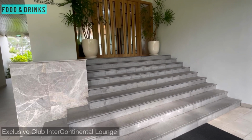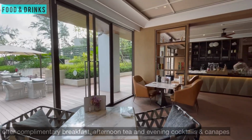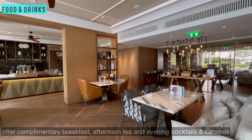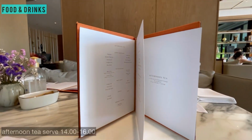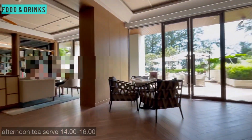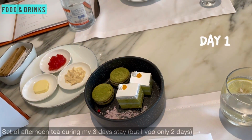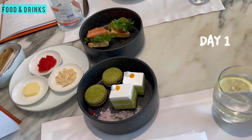The exclusive Club InterContinental Lounge offers complimentary breakfast, afternoon tea, and evening cocktails and canapés. Afternoon tea is served from 2 to 4 p.m. every day. Here is the set of afternoon tea during my 3-day stay, but I videoed only 2 days.